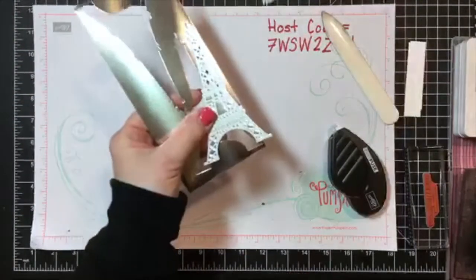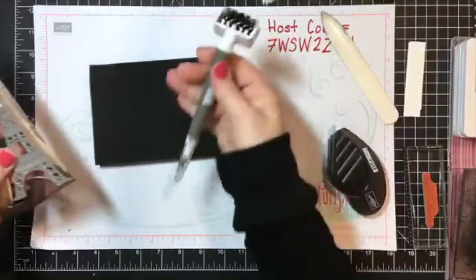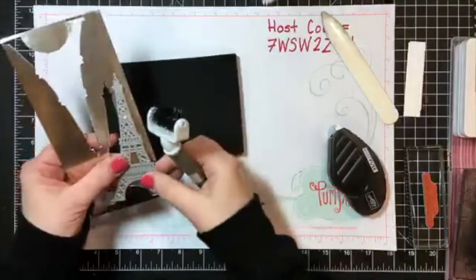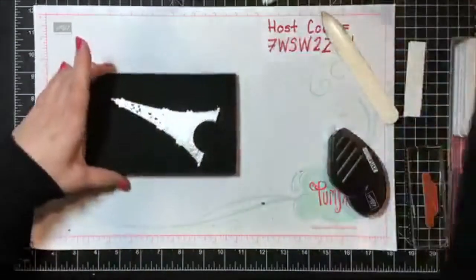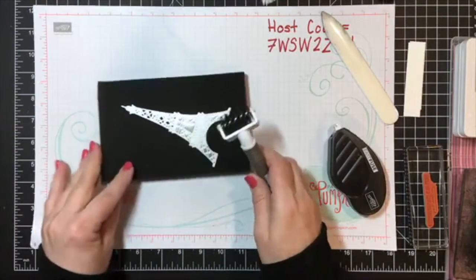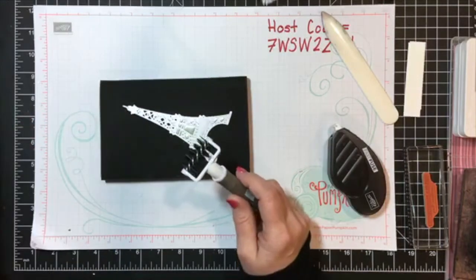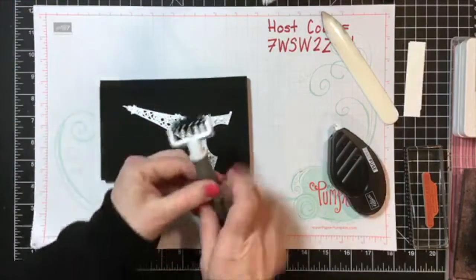And the other day on my Facebook Live, somebody asked me about the Take Your Pick tool I was using. So as I was showing that, I did get out the add-on piece, the accessory, which is the sponge with this Big Shot die brush.